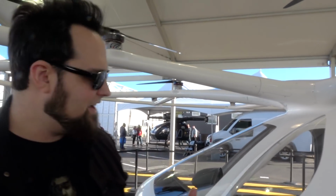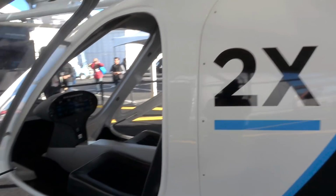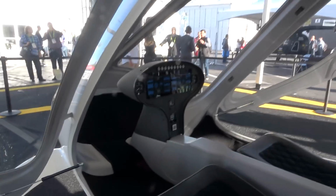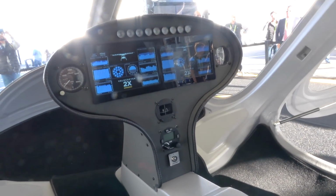This is my new ride, the Volocopter. This is something that Intel's been working on in partnership with some other companies. The idea here is short transportation: 70 kilometers an hour, a range of 35 kilometers, 30-minute battery life, and everything's fully automated. There's no flight stick or anything like that.